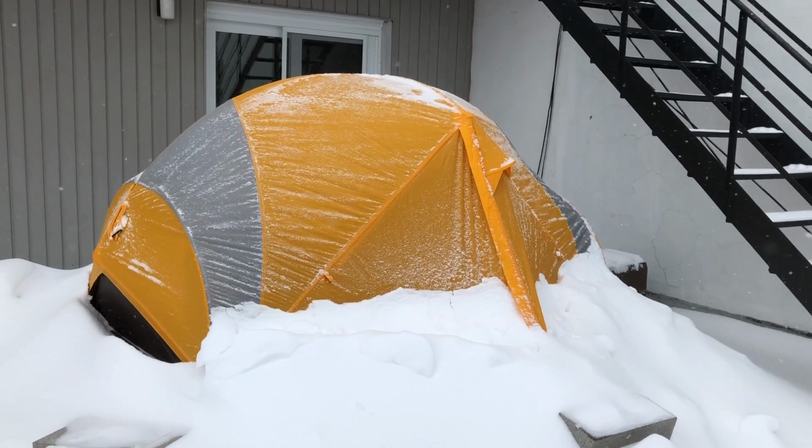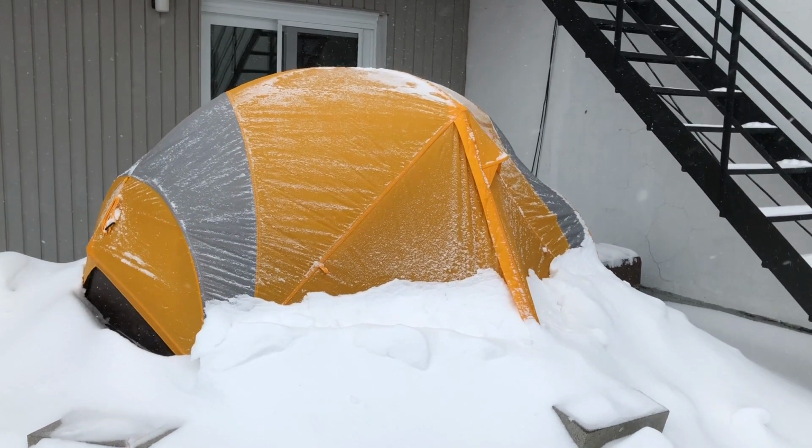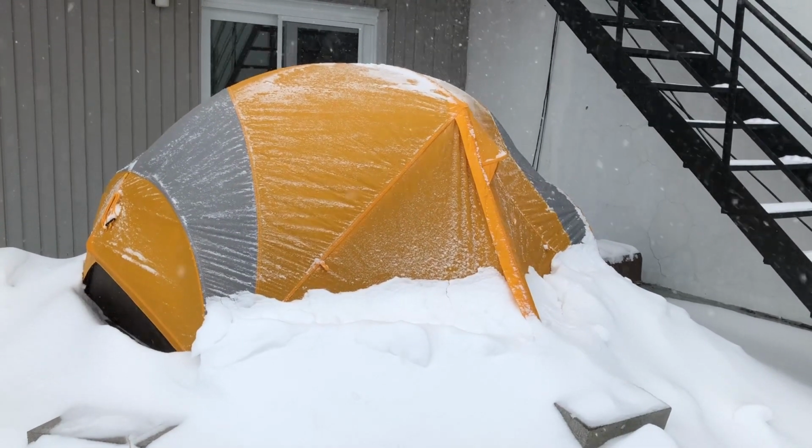I debated for a year and a half if I should invest into something like this, if I will enjoy winter camping. And I tried it with my three-season tent last year, an all-mesh tent with a rainfly, and it actually worked out quite well. But I wanted to get something a little bit more sturdy and warmer this time around.